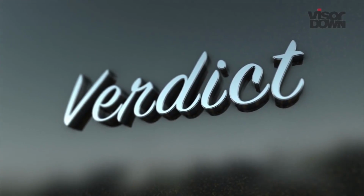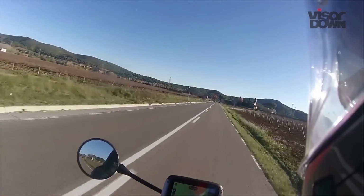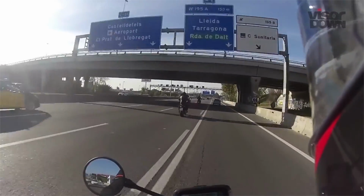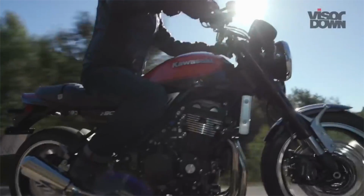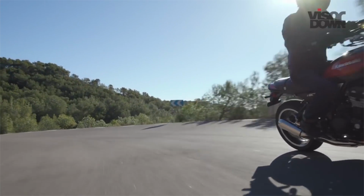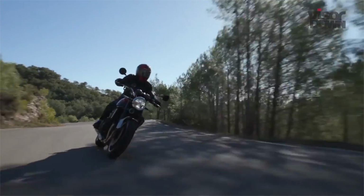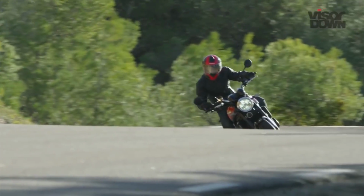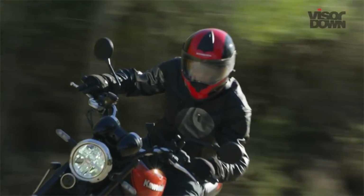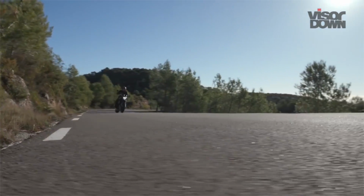Verdict. As I said at the beginning, the Z900RS receives very high levels of approval in reader comments, and I can see why. The styling is exquisite. More than that, it faithfully reimagines a real bike that means something to many riders. If you're one of those riders to whom it evidently appeals, I have some good news. The Z900RS is as rewarding to ride as it is to look at.